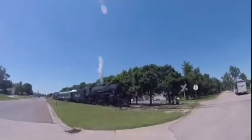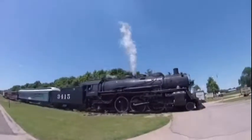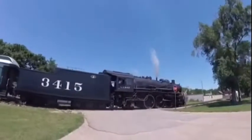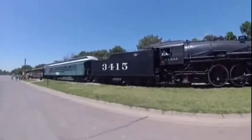Also, Atchison, Topeka, and Santa Fe 3415 is one of 6 remaining Atchison, Topeka, and Santa Fe 4-6-2s left in the world today, and 3415 can be seen as part of the Abilene and Smoky Valley Railroad, where it operates very often today.